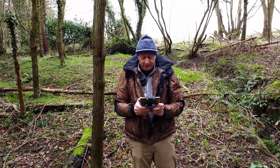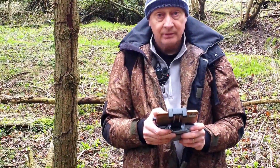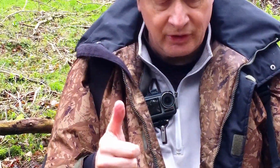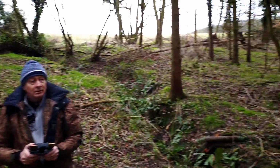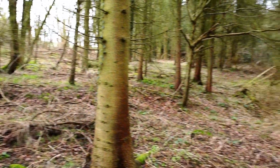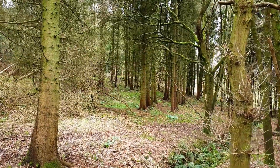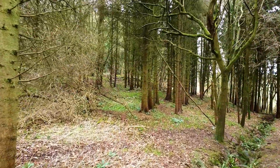Take it back a bit. We'll just try the zooms. That's good. Yep, brilliant. Right, we're good to go. Okay, right, we are filming. So this is the flight around parts of Badbury Clump.